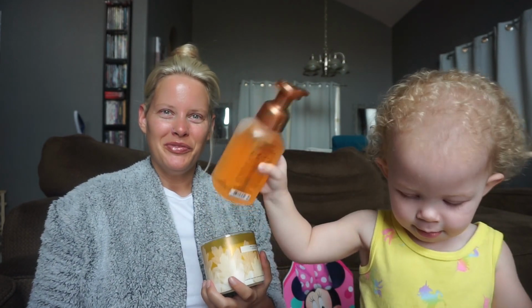It smells pretty good. So leaves to me smells kind of like the cinnamon pine cones, you know, around Christmas time. But I really like it. It's the perfect candle for fall.